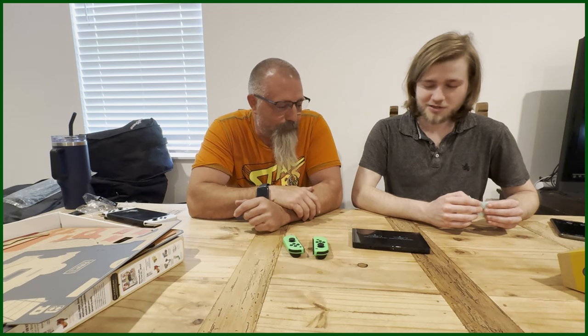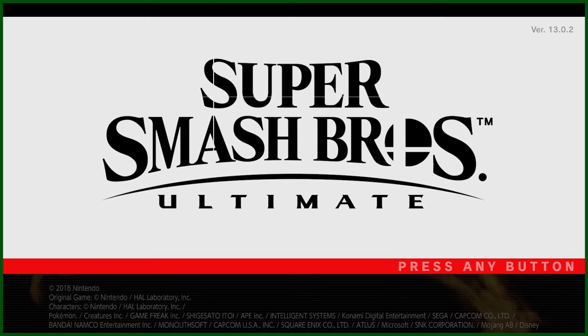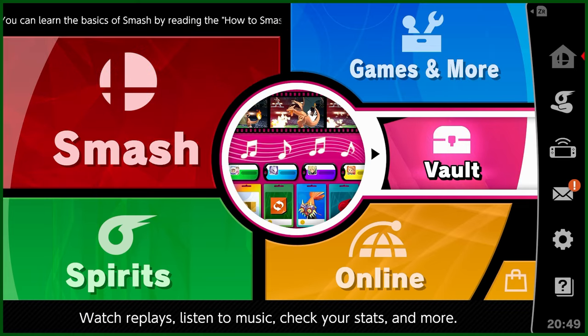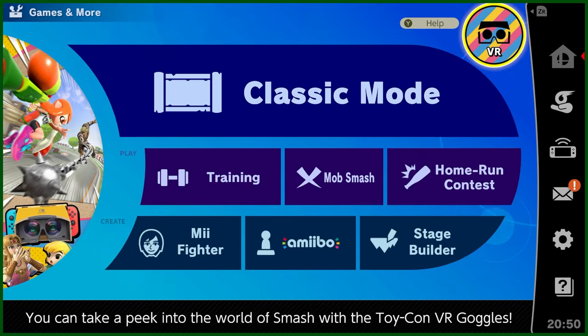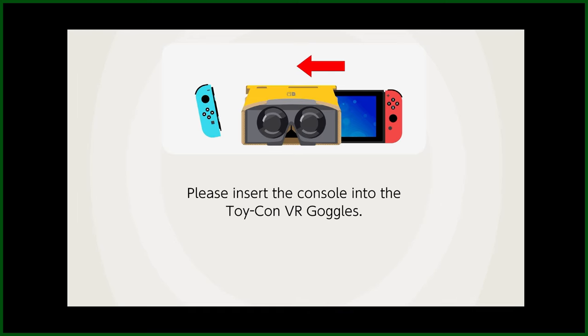Top tier. That's okay. We have one more game to experience the VR in, and that is Super Smash Bros. Ultimate. I don't know how this game works specifically, but we're gonna attempt to see what it is. Alright, so for Smash, I think we gotta go to Games and More, and there's the VR toggle. Alright, so when using Joy-Con VR goggles, play only while seated, be mindful of your surroundings. Okay. Please insert into the goggles. So this one we can only play while seated. Supposedly.